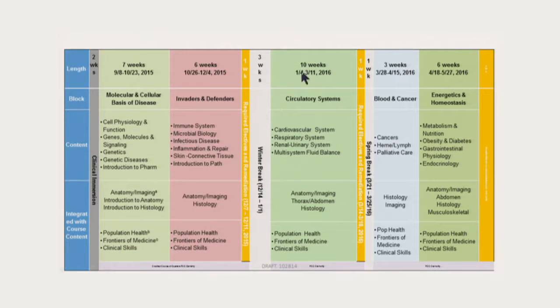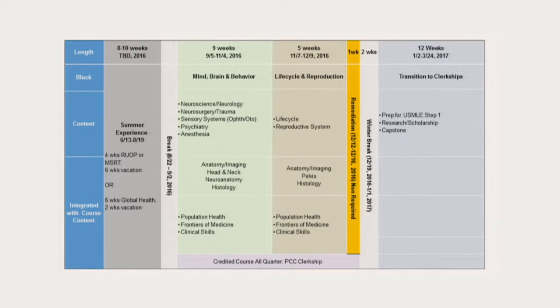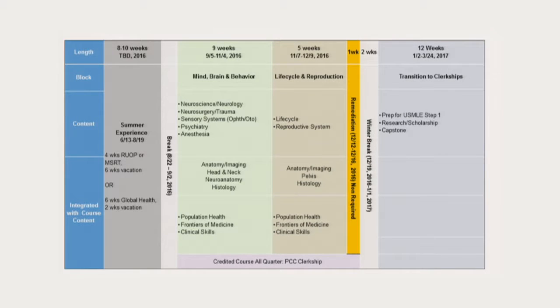All right. Then you have the blood and cancer block, which was hematology and cancer, and that's general principles of cancer. Energetics and homeostasis, which is primarily what was the gut course and the endocrine course, but you can see how you can start to mold these things together more. The students will have a summer experience, which includes some scholarly activity, and then on to mind, brain, and behavior, which is sort of neurology, neuropathology, and psychiatry all blended together, as well as head and neck anatomy. And then life cycle and reproduction to finish off with.